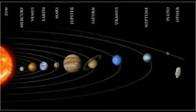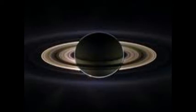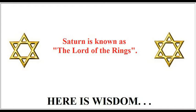Now, if we were going to assign a number to the planet Saturn, we would give it the number 6, because it's the sixth planet out from the sun, and its North Pole has a six-sided hexagon. Alright. Now, there is no way that you could talk about the planet Saturn and not talk about its rings, those brilliant rings of Saturn. That's what makes Saturn stand out among all the planets. No other planet in our solar system has more beautiful rings around it than Saturn. So, among the planets, Saturn is known as the Lord of the Rings.